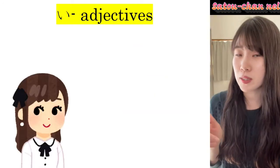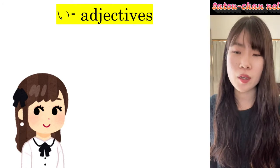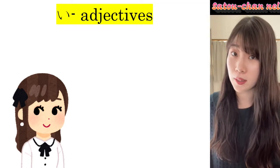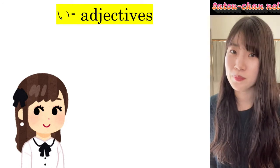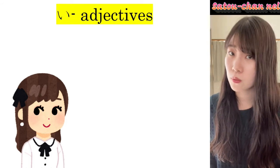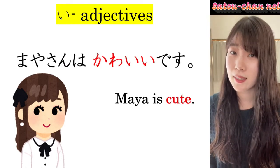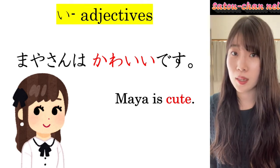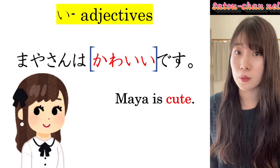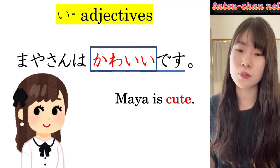Let's say her name is Maya. Her first name, Maya. How do you say Maya is cute? Please make a sentence. Maya さんはかわいいです。So かわいい is an e-adjective for cute. And then don't forget to add this.